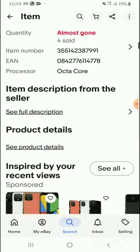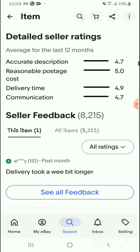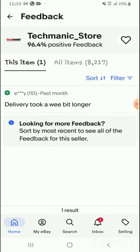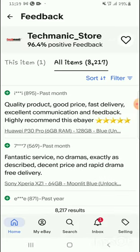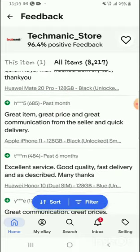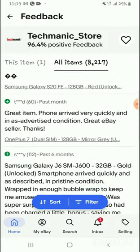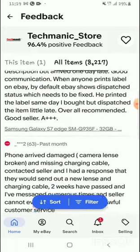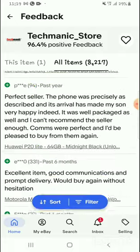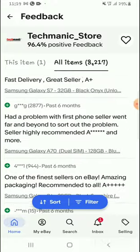And then I will go to the reviews. So the reviews here, I will click here and then click all items. The reviews actually look positive: excellent service, fast delivery, excellent, cheapest phone on eBay. For this and this and this and this, and we have one bad review, and then we have all these good reviews. So for me, I think this is safe to buy.